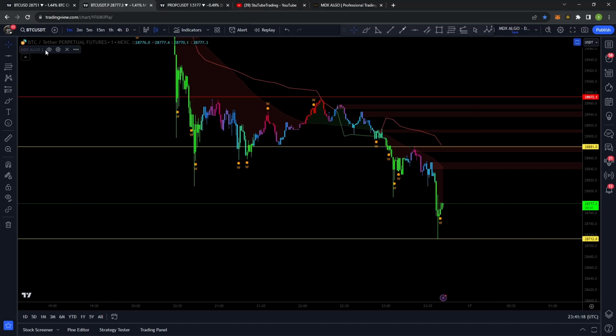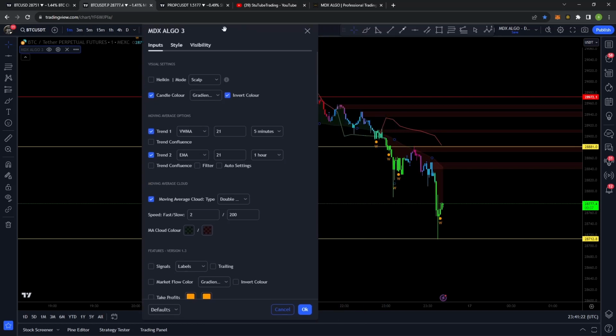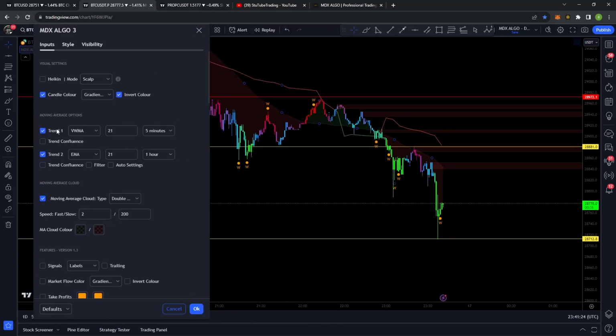And just in case anybody is unaware of what my settings are, I can show you. My trend one, this would be this guy, the closer one, is the 5-minute volume weighted moving average. And the other one that I took the short off of earlier is the 1 hour EMA.